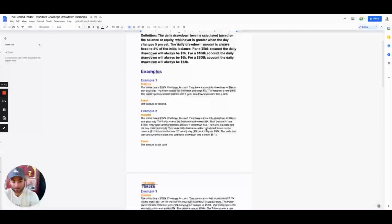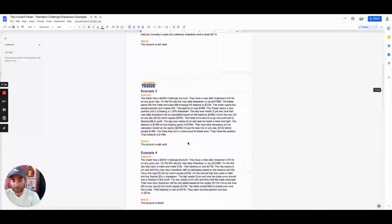Now their max daily drawdown will be calculated based on the balance because that is higher. 103,000 minus the max daily drawdown, which is 6,000, equals 97,000. The trade that they are currently in goes into drawdown and is down $5,100. The account is still valid, so they have not violated that 6,000 daily drawdown.